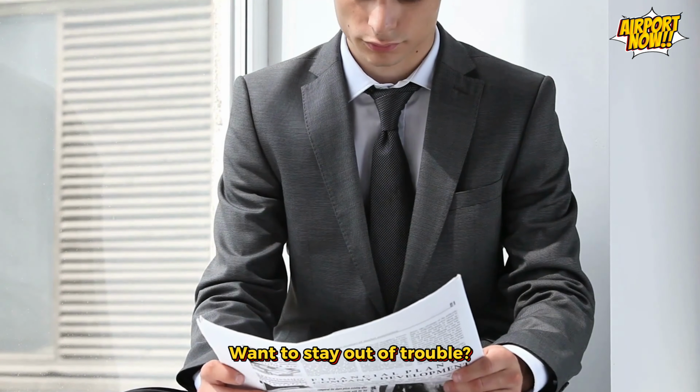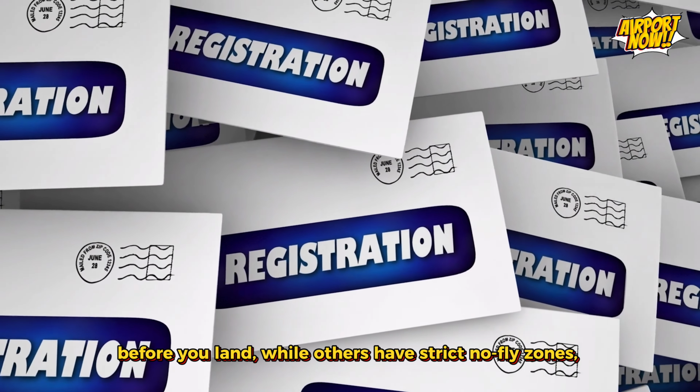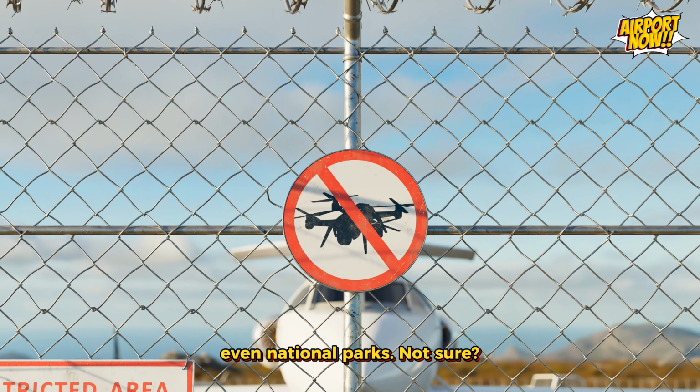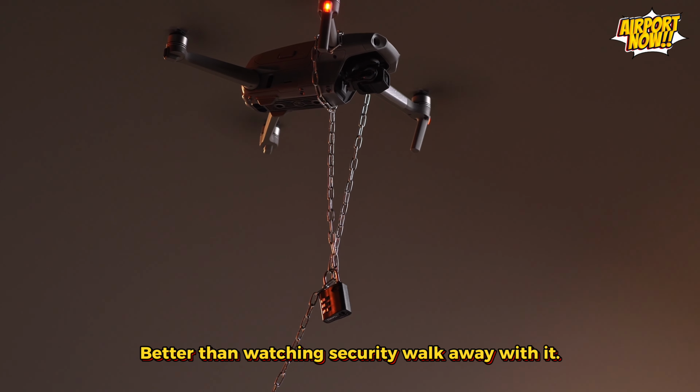Want to stay out of trouble? Do your homework. Some places require drones to be registered before you land, while others have strict no-fly zones. Airports, government buildings, even national parks. Not sure? Leave the drone at home. Better than watching security walk away with it.